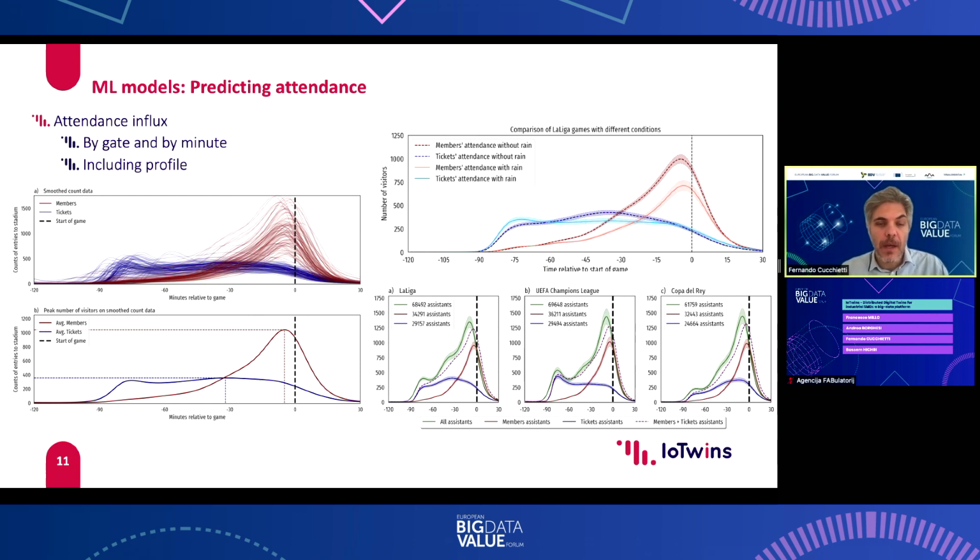So we use this data to train these models that will predict what will happen when we have a match. Like on the right, you can see the same matches where we can predict what will happen if it rains. What happens when it rains is that locals tend to rush a little bit more, so they come a little bit later, just before the game starts. And tourists actually try to arrive even earlier than before. Maybe they see that the day is going to be complicated for taking pictures, and they just seize the opportunity to go there and make sure that they have time to do everything.